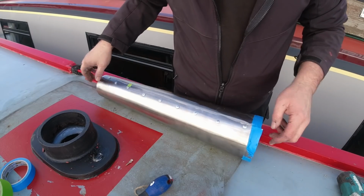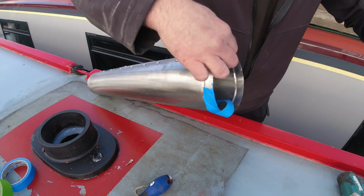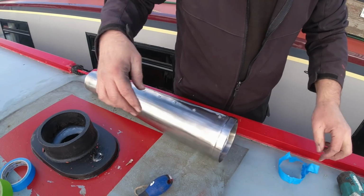So right, let's mount this inside the chimney and get it screwed into place, shall we? Right.